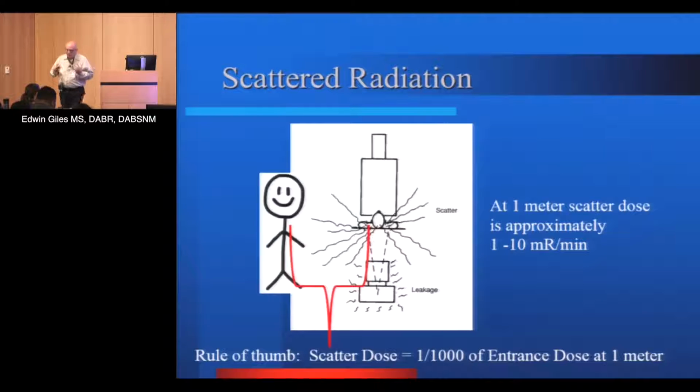There are tons of ways to think about it. If we get technical for a minute, the question is, how much exposure do I receive? If here's the x-ray table with the patient on the table, and I'm 1 meter away, I'm exposed to about 1 to 10 mR per minute. We'll talk in a moment about how your dose limit is 5,000 millirem per year. So if the exposure at a meter was 1 mR per minute, I'd have to stand here for 5,000 minutes before I reach my annual occupational dose. If the exposure rate was 10 mR per minute, I would have to stand here for 500 minutes.